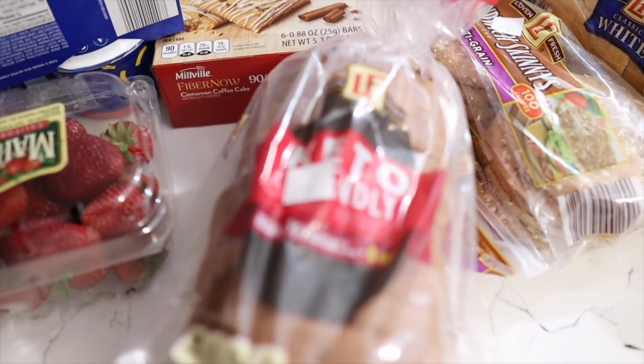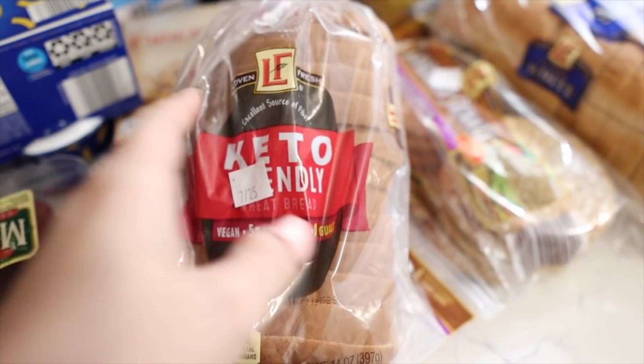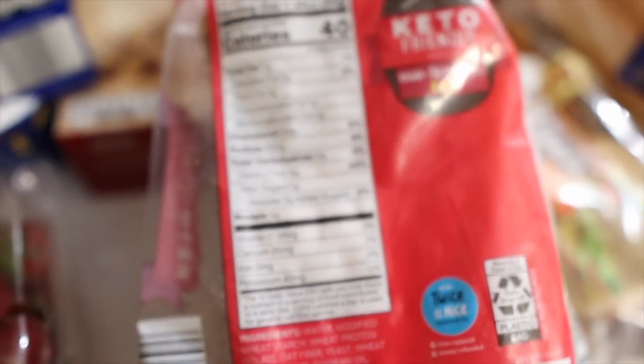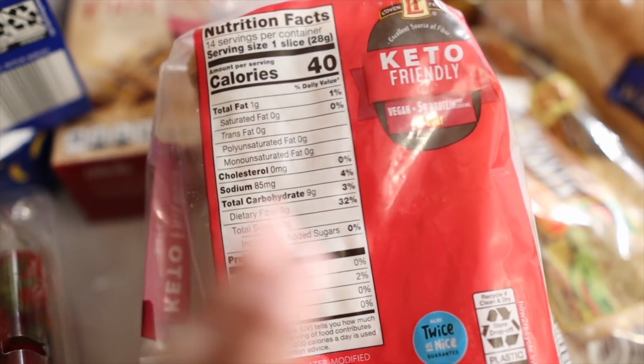I did get the ever famous keto Aldi bread. I don't eat this, but Leo likes it and Rhea likes it as well. When I tell you guys about watching total carbs, okay, this is for one slice. Total carbs is 9, and it's saying it has 9 grams of fiber, so it cancels out to be 0 carbs per slice.